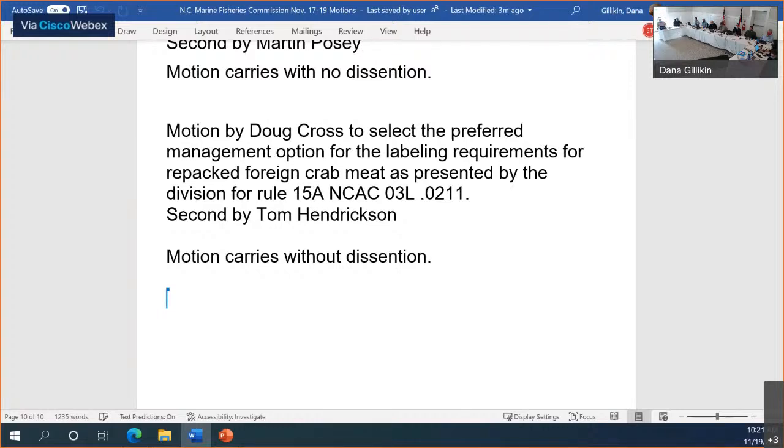We received one written public comment that was submitted September 30th from the Wildlife Resources Commission. And those comments were in regards to 15A NCAC 03M .0519 shad. And the public comment letter is in your briefing materials. The comment is regarding the proposed changes to remove the season and bag limit from the rule and continue to set requirements via proclamation authority.